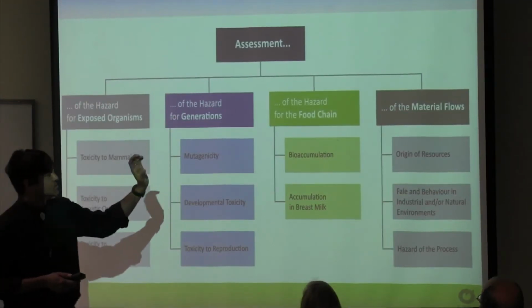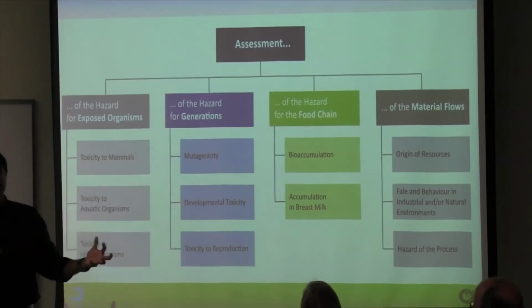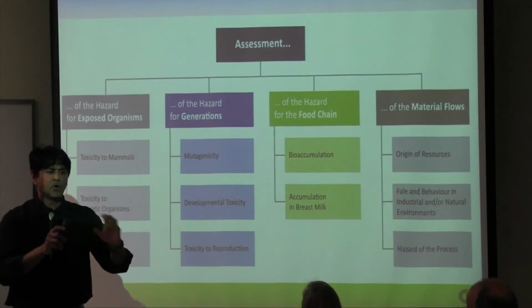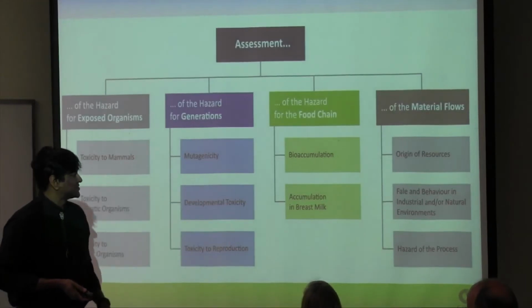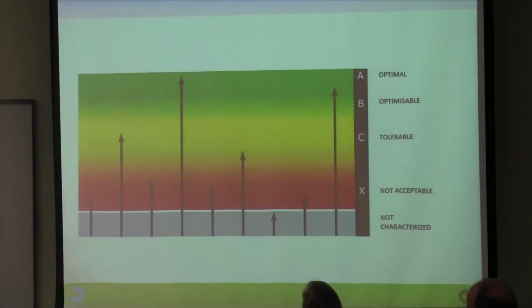And so resource constraints, and people changing their entire ecosystems for just putting some monoculture and building something, palm oil plantations and stuff, replacing a diverse forest, and that impacting. And whatever happens to the industrial and natural environments, the actual hazard of the process itself, because it's important for us to know that even the people who are making things also are exposed to stuff. So it's also important to think about the occupational safety aspects.